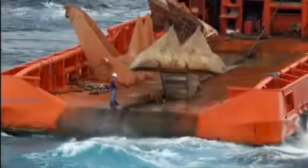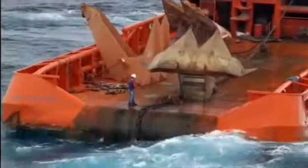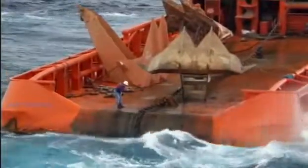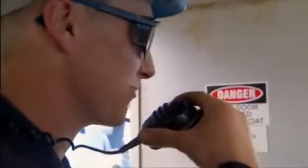Hey, Jimmy, are they going to have to check that anchor? Keep on, see if it goes by itself. Number 7 anchor winch. Come in, Jimmy Romero. Yeah, go ahead. Yeah, roger that. That's 8,250 feet of wire out. I'm all stopped and everything's locked down.